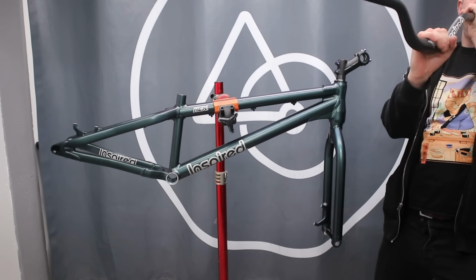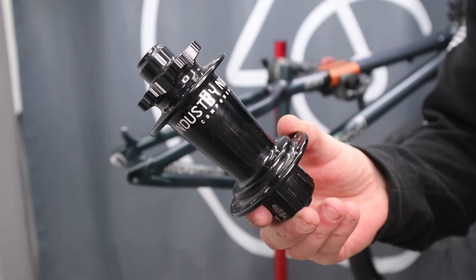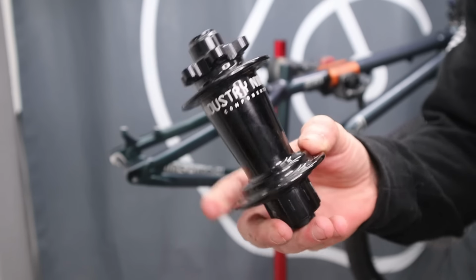I guess I should probably do something similar for the back of the bike. The hub is similar to the front one, other than being wider, and with a smaller 12mm axle. Oh, and having a 690 engagement freehub. They're the same colour and brand, I guess.